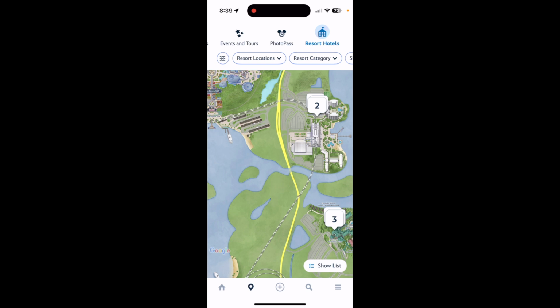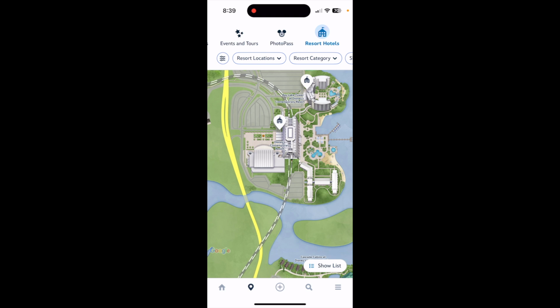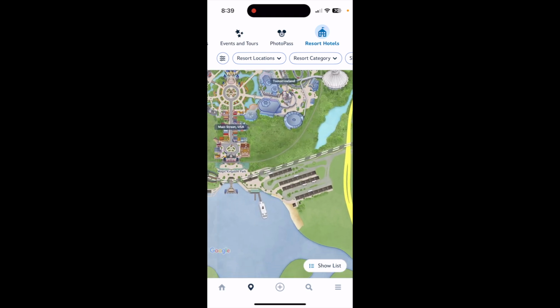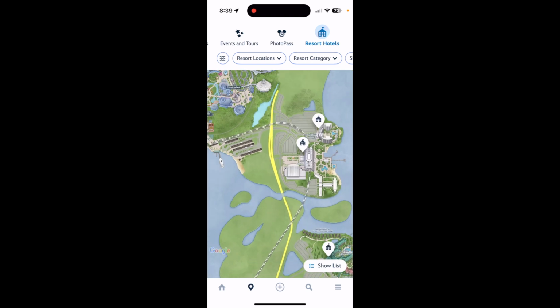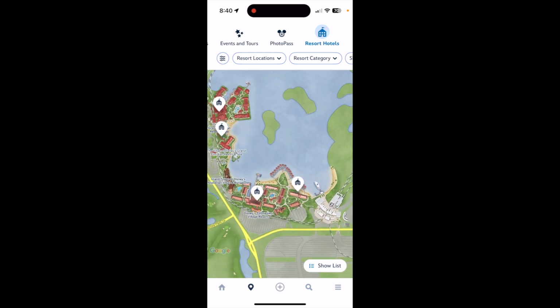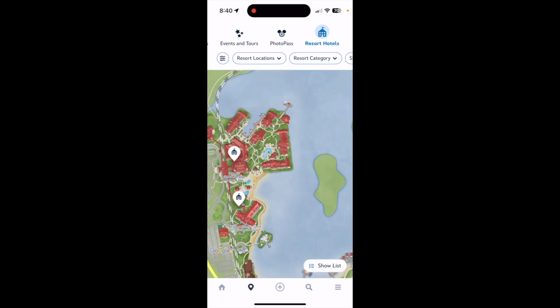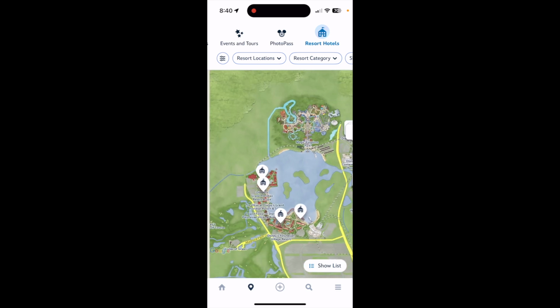On the monorail, you're going to see the Contemporary Resort, which is an OG resort for Disney, and that is also going to give you a walking path directly into Magic Kingdom. So really great if you're looking for something with close proximity. And then as you go around the monorail loop, you'll see Disney's Polynesian Resort, which has recently expanded with a new Villa Tower, the Island Tower, and then the Grand Floridian, that iconic red roof resort, which again has a walking path as well to Magic Kingdom.